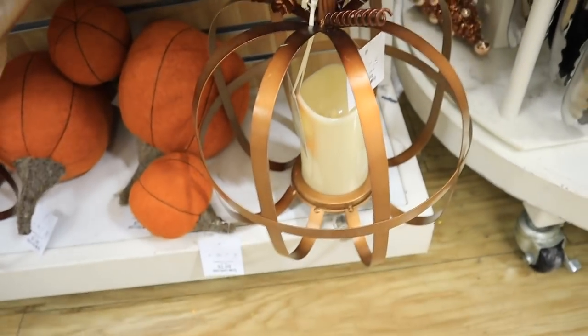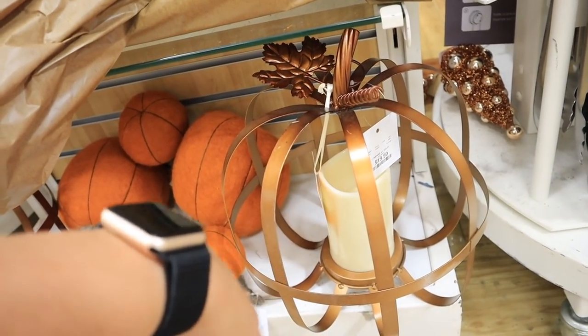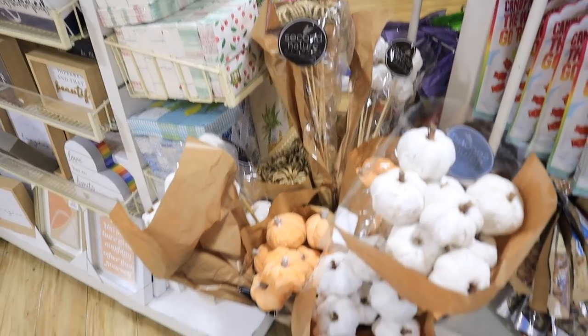And then down here, they just have these table center pieces. They're these copper pumpkins with a fake candle on the inside. And these are $20. Look at all these.